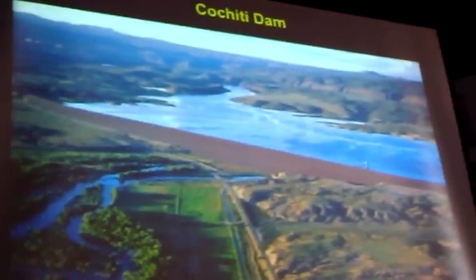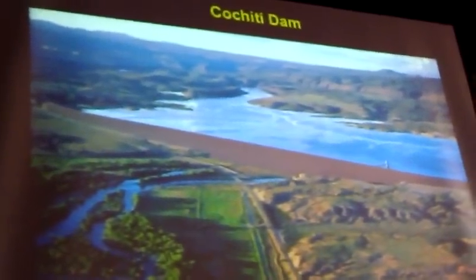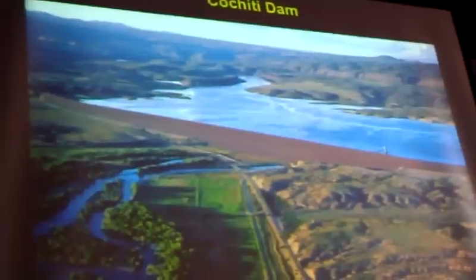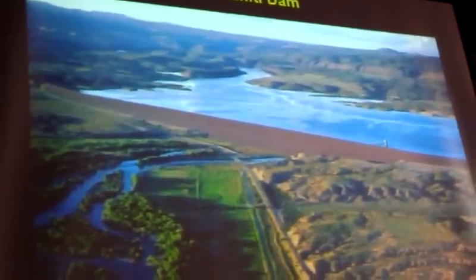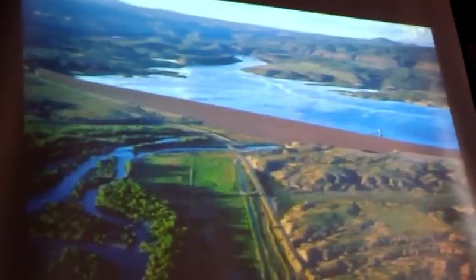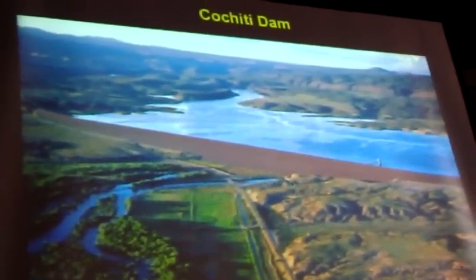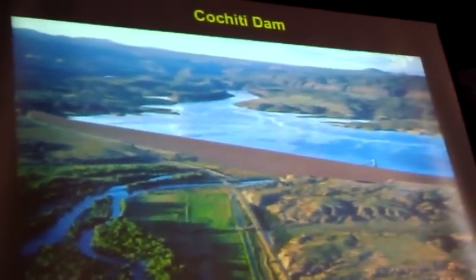So Cochiti Dam marks the end of the free-flowing Rio Grande, the end of our tour. The dam was completed by the Army Corps on Cochiti Pueblo in 1975 for flood and sediment control. By volume of material, it's one of the 10 largest earthen-fill dams in the U.S. It's capable of about 15,000 CFS of outflow, but I'm told that more than about 8,000 CFS could jeopardize downtown Albuquerque, because downtown Albuquerque sits below the level of the modern Rio Grande.